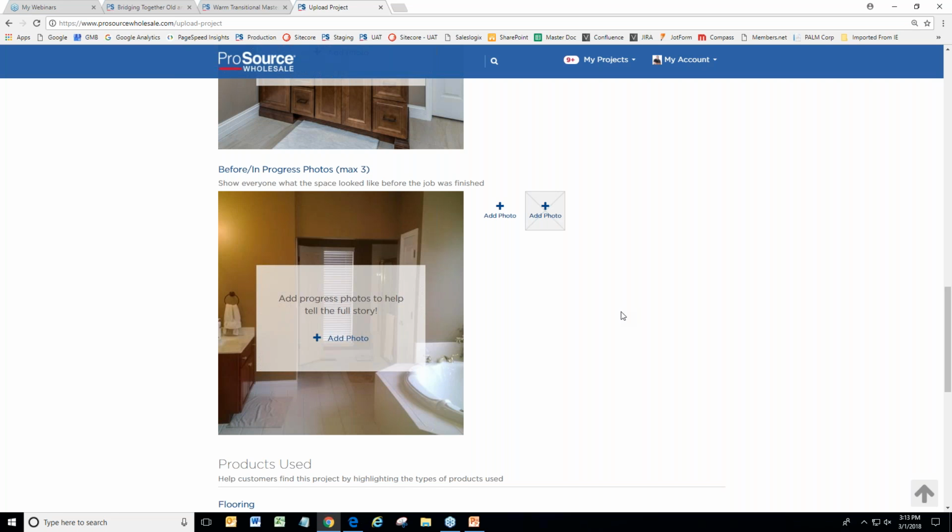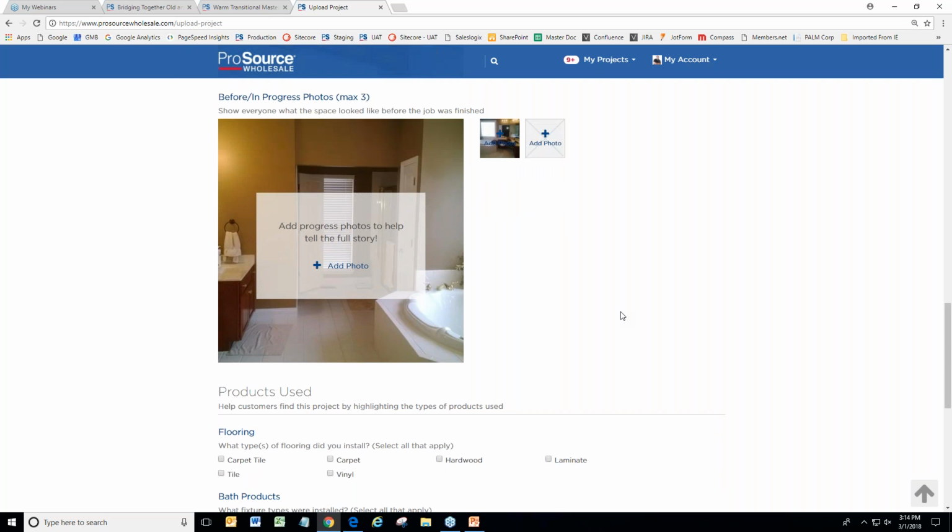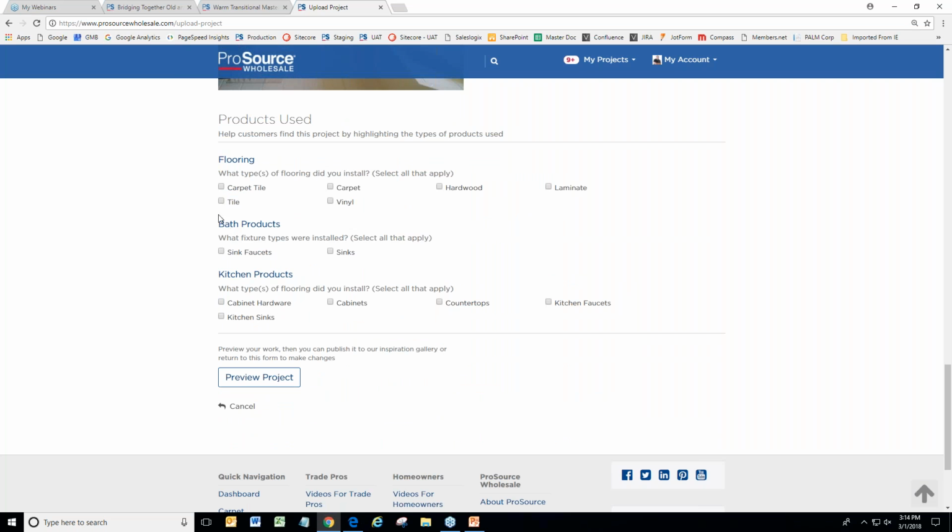And once you have your photos uploaded, you're going to go ahead and let folks know which products you use. So this is where you highlight any products that you use to bring your project to life. The products listed are, of course, ProSource product categories. And so that's it. You've got all of your information, your photos uploaded. You've told prospective clients everything they need to know about your project. So now you can click Preview Project to take a look and see how it's displaying online.